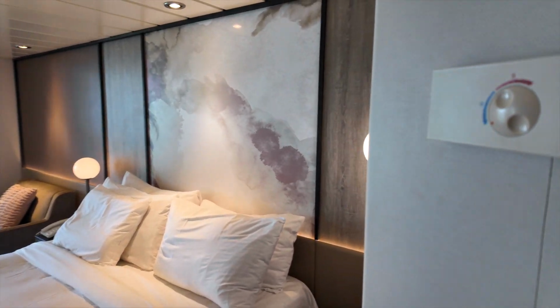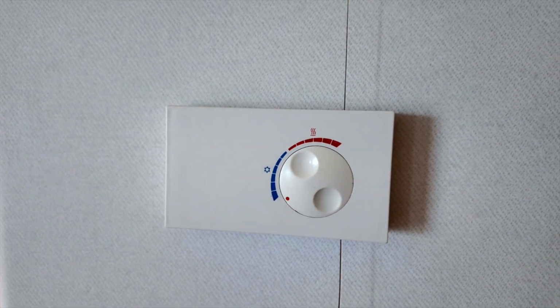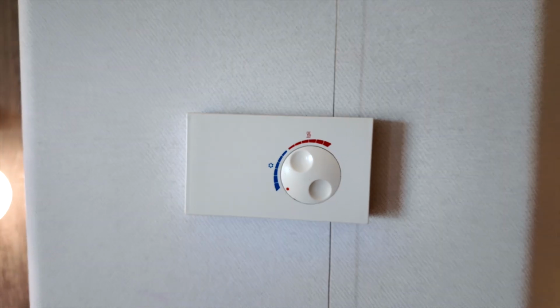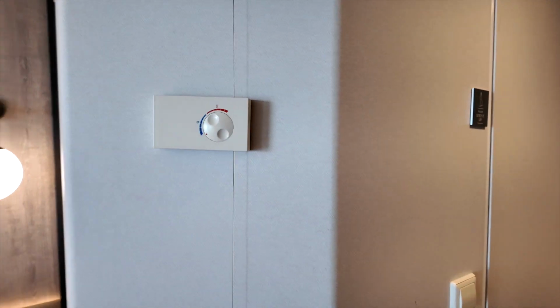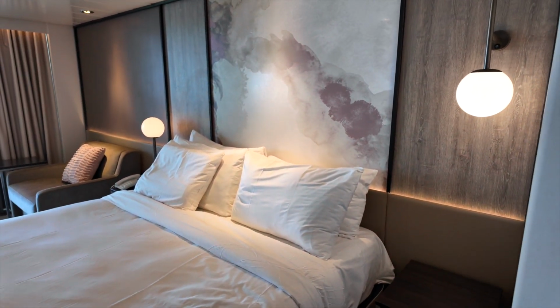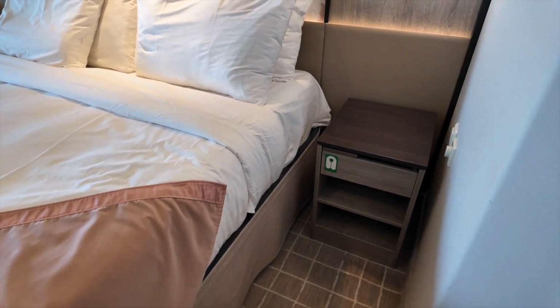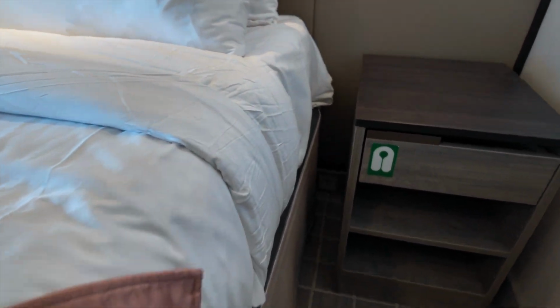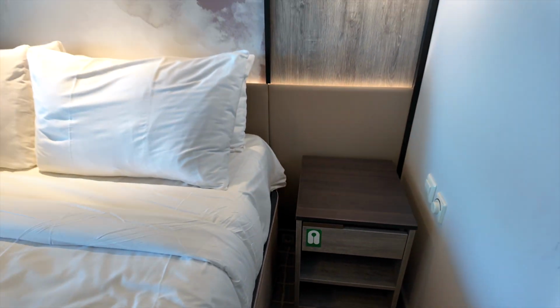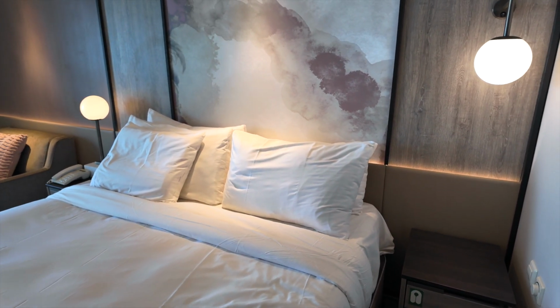First of all, when you enter, you have your thermostat over here, and I of course like to set it for the very cold option, so it's right there. We have our king-size bed right here. You have a nightstand right next to it. I'm not sure if you guys can see, but between the bed and the nightstand there is a plug on the floor, but it is actually a European plug, so I do recommend to bring a converter from European to US if you need that.